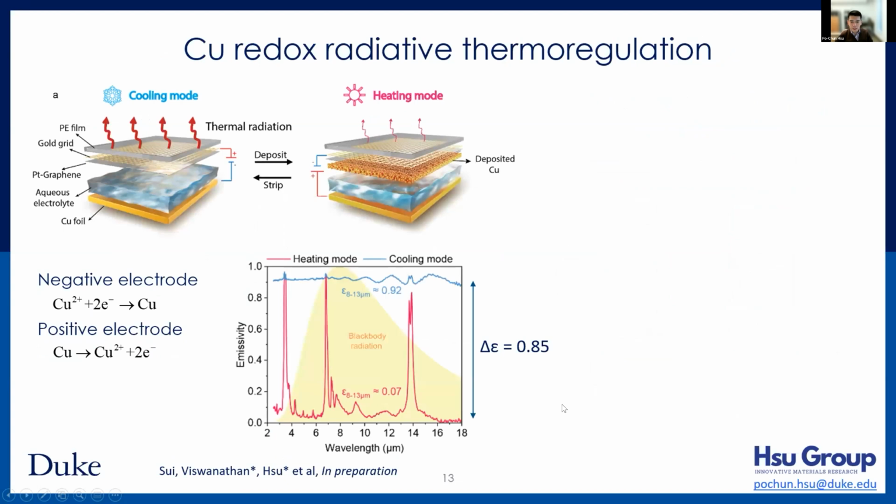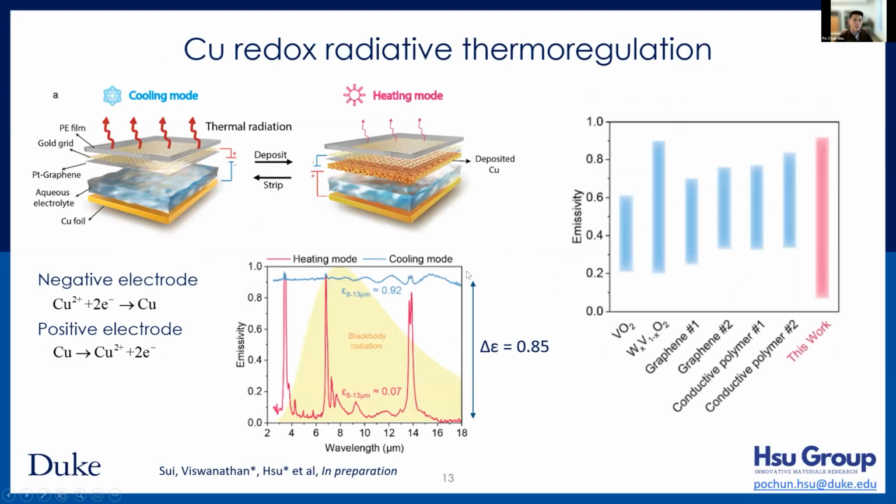So in the interest of time, I'll just go real quick on this one, but it's the same working principle. Here we first focus on the mid-IR because it takes several more steps to do the solar part. We found that electrodeposition is a very, very good tuning mechanism to give us a very, very large contrast in the mid-infrared regime. In comparison, this is some literature we found. We actually have one of the largest tuning ranges. And I just want to mention that the maximum is from 0 to 1, so 0.85 is actually pretty good.